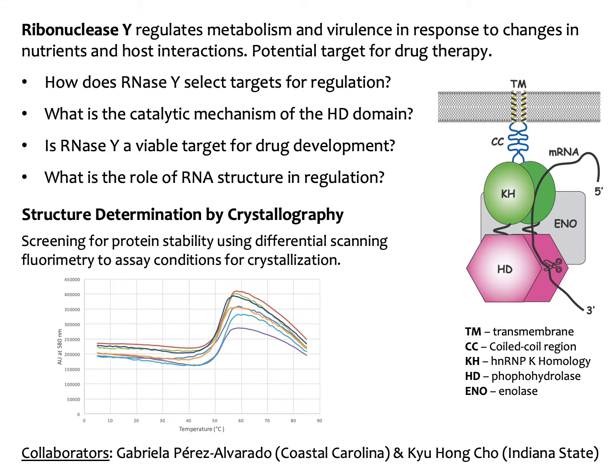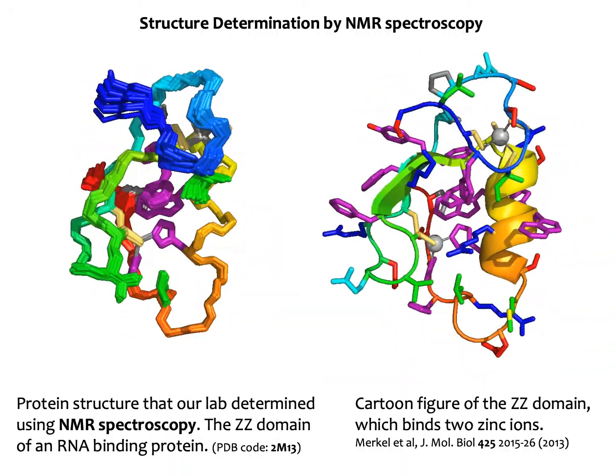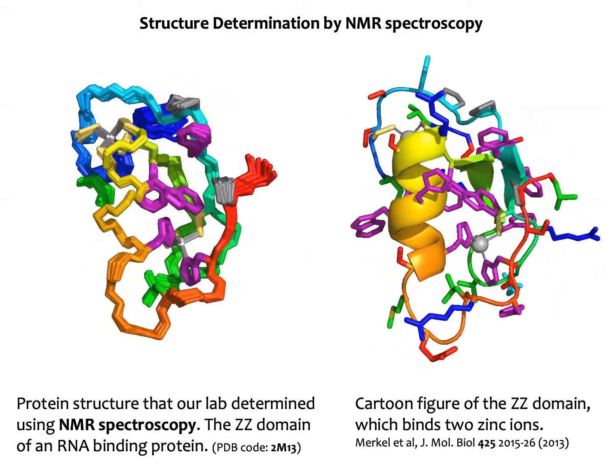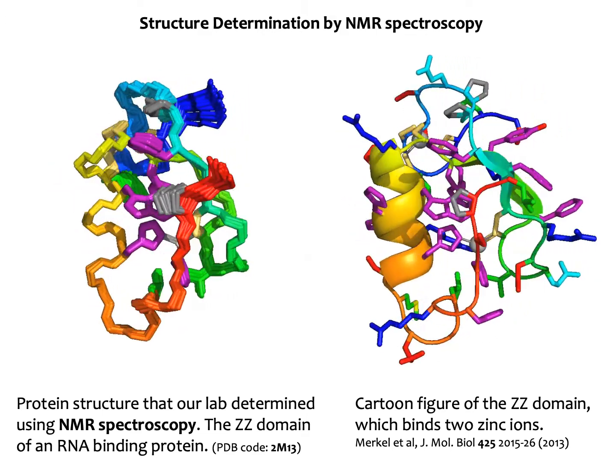One approach to structure determination is X-ray crystallography. Another approach is NMR spectroscopy, which was previously used by our lab to determine the structure of the ZZ domain of another RNA binding protein that's shown here.